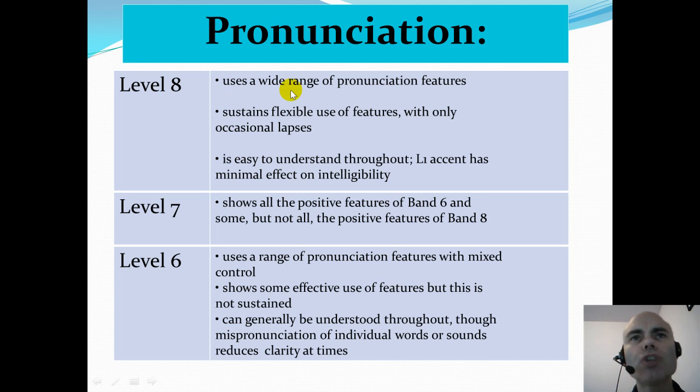First one, uses a wide range of pronunciation features, so intonation, stress, connected speech would start to be helpful here, using words like wanna for want to, gonna, shoulda. This would be helpful, not essential, but certainly you should be using stress and intonation to highlight the key points in your speech. Sustains flexible use of features with only occasional lapses. So in some instances the intonation may be a little bit off.